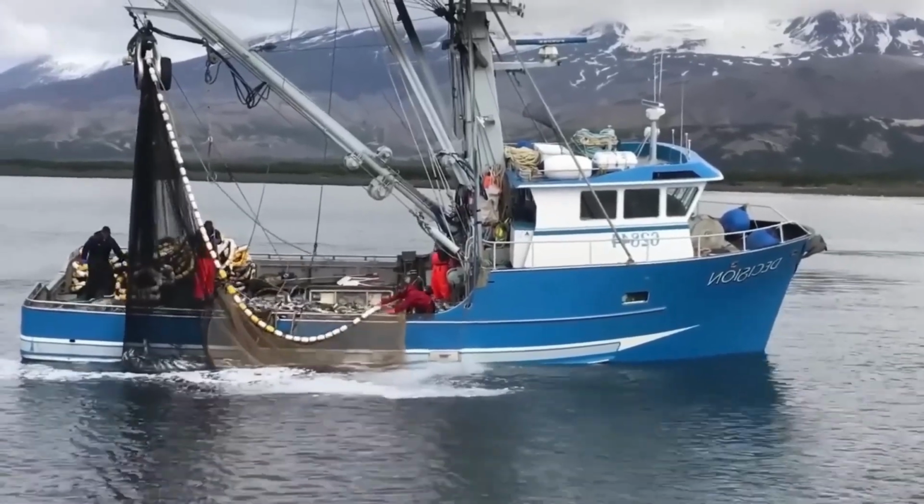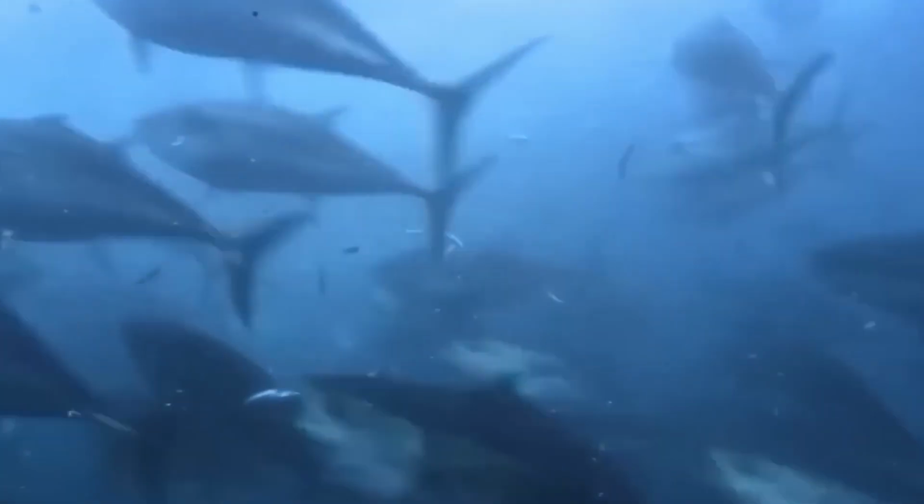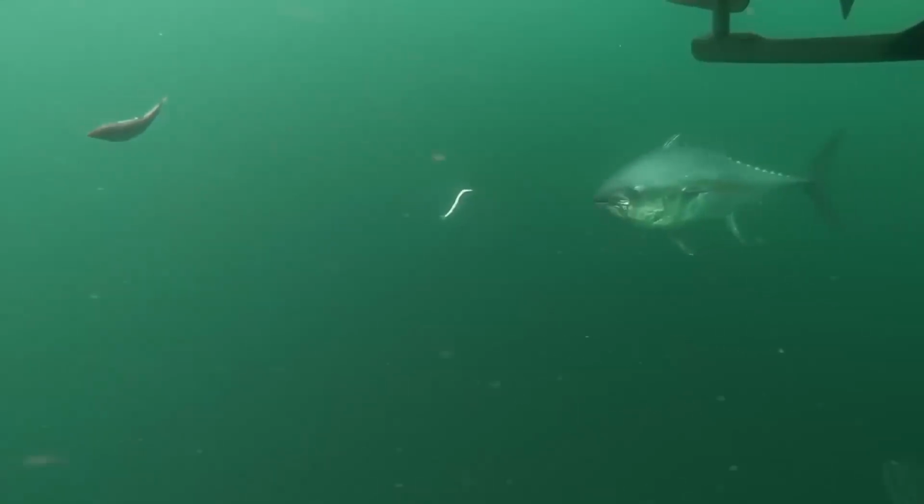This method involves deploying a main line, often several miles long, with thousands of baited hooks attached regularly. The lines are set adrift, allowing the enticing bait to attract tuna and other aquatic species from considerable depths.